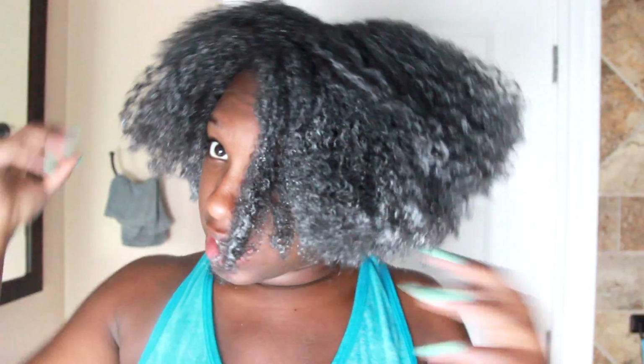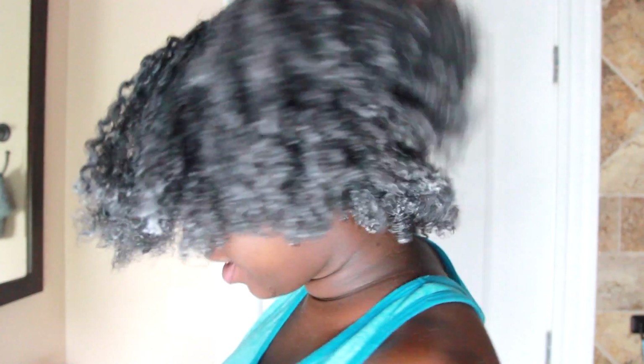Alright guys, I'm back. I applied the deep conditioner texture treatment all over my hair. As you guys can see, if there's one thing pregnancy did for me, it was make my hair very, very thick. It is so thick. My hair is growing right back into that heart shape, and I am okay with it. I'm not going to recut my hair.